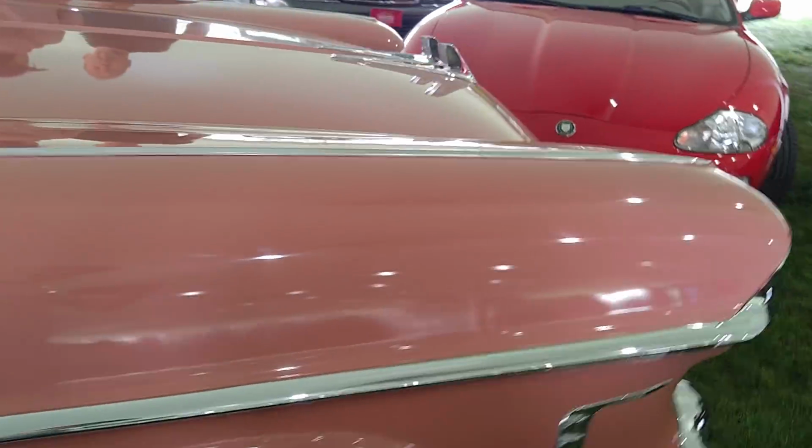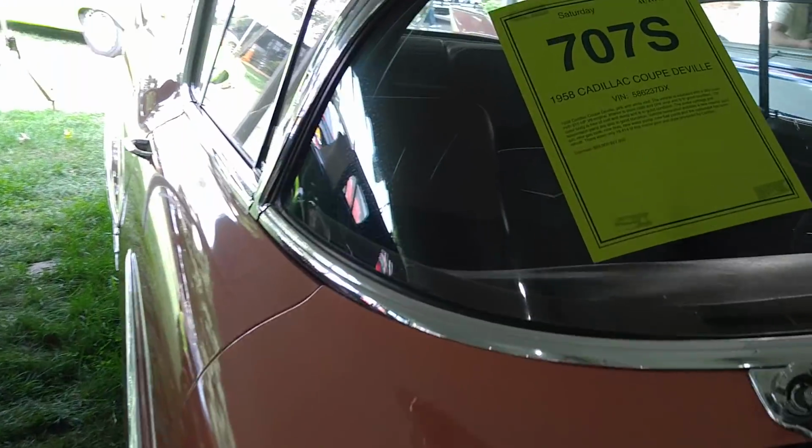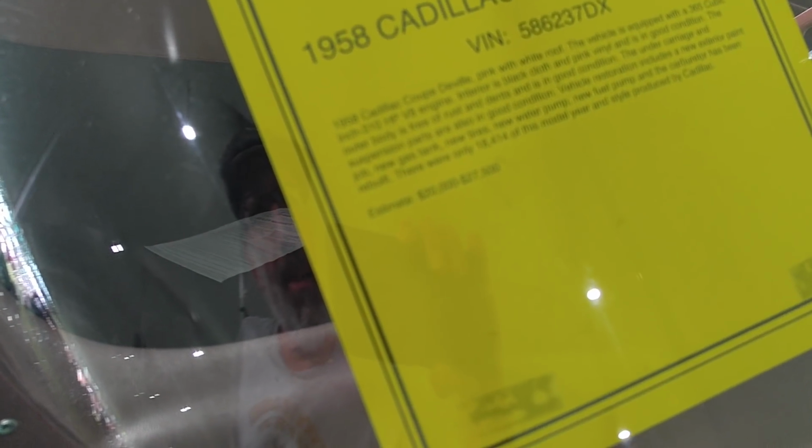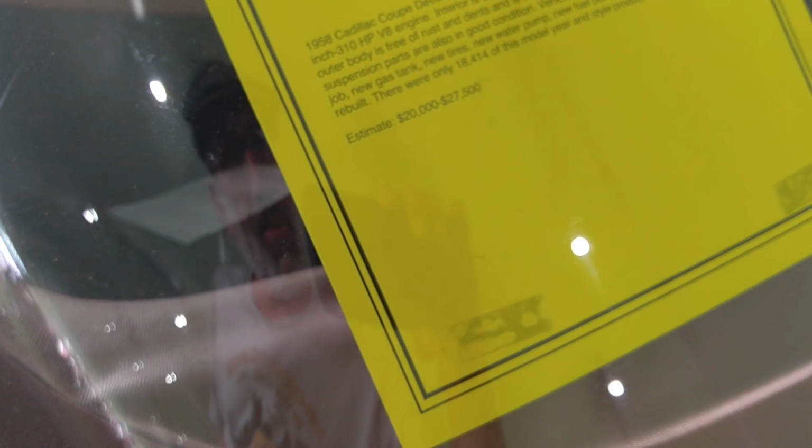Dusty Rose Cadillac, '58. Let's see what the blurb says here. 310 horsepower, 365 cubic inch, black cloth, pink vinyl, good condition. Outer body is rust-free and dent-free. Okay, got that right. Undercarriage and suspension are also in good condition.